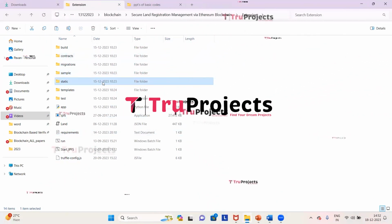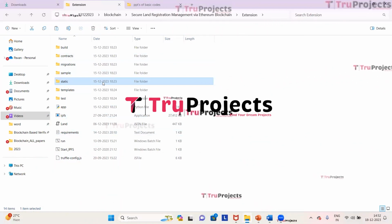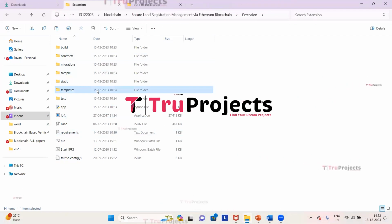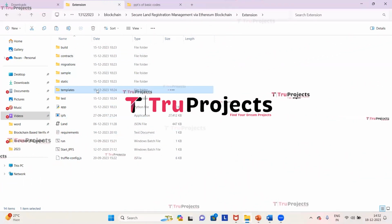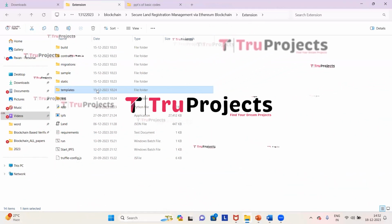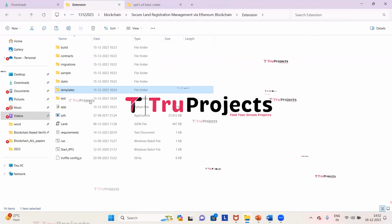This is the static folder, which contains files related to CSS, JavaScript, and Bootstrap. These files contribute to the visual and interactive aspects of the application. This is the templates folder. This folder consists of HTML pages used throughout the project. It includes pages like index.html, home.html, and more, representing various sections of the website.